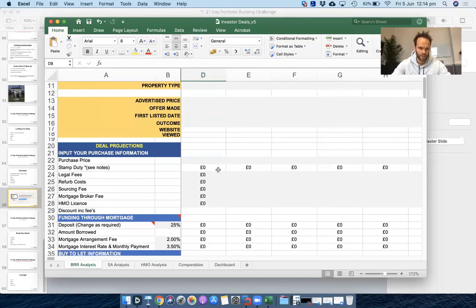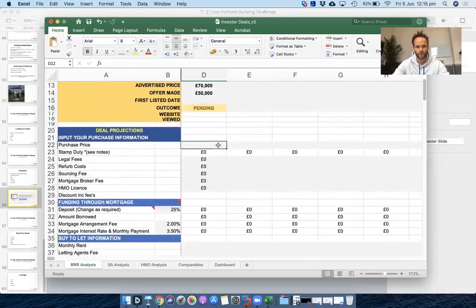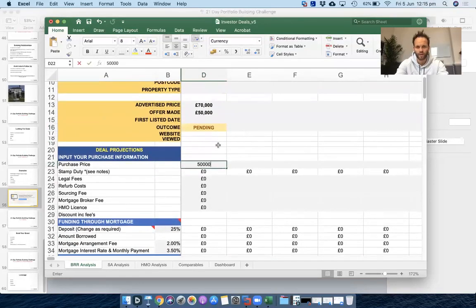So we assume we've got a buy, refurbish, refinance deal on the go. Let's assume it was advertised at, let's just say, 70,000. We put that in there, and we're going to offer 50,000. So put that in there, and then you'd have your outcome here. Pending offer, it might get rejected, or ultimately accepted, which is what we want. Obviously, you might also go out to it and it might not be the right property, so you just tick that, but pending. So we're going to say that we want to buy that property for 50,000, and then we go through the rest.